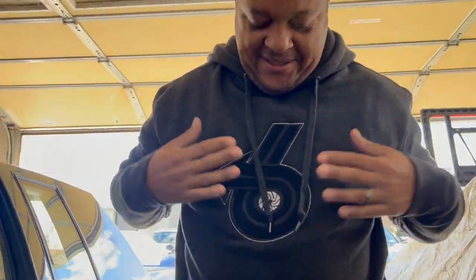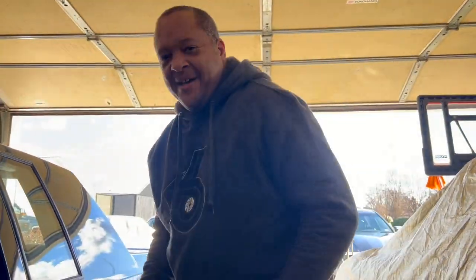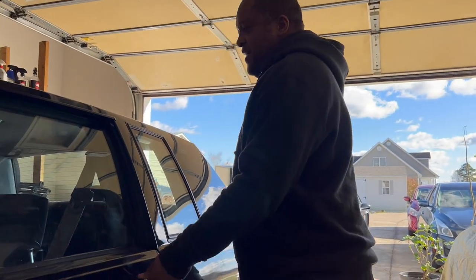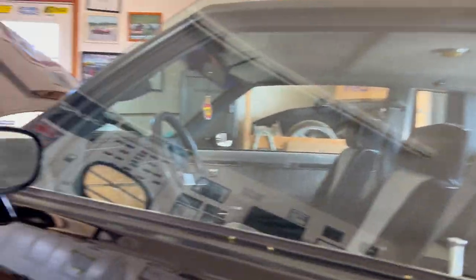Turbo stitches. Got my Power 6 logo hoodie on. I love it. All right, let's start this part. Yeah, this part needs to be backed out. Yeah, it definitely does. Sorry.